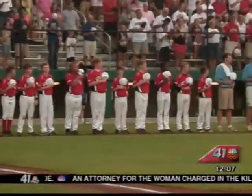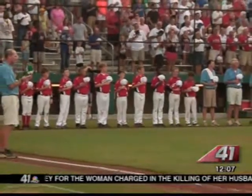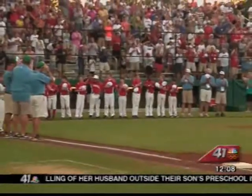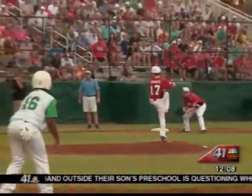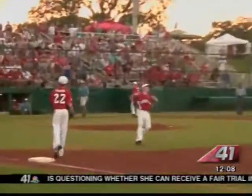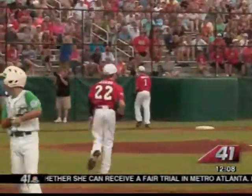A near-capacity crowd watched Georgia take on North Carolina tonight, but it wasn't much fun for the folks rooting for the hometown team. We pick things up in the first. Check out this catch by Georgia pitcher Cody Winter to retire the side. We stayed knotted at 0 until the next inning.